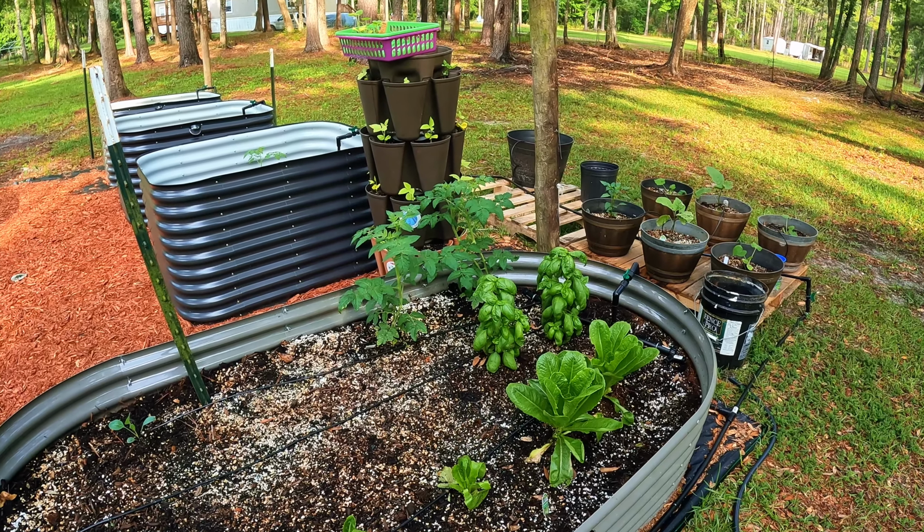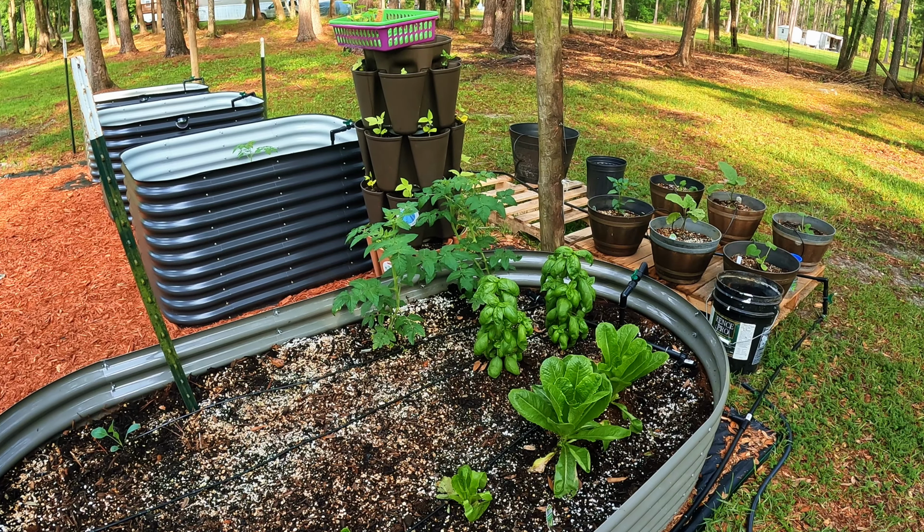Now, some of the benefits of compost: it improves plant growth and health, provides the plant with nutrients in a stable organic form. It increases plant rooting depth. It improves the physical, biological, and chemical makeup of the soil, and it helps to reduce erosion.